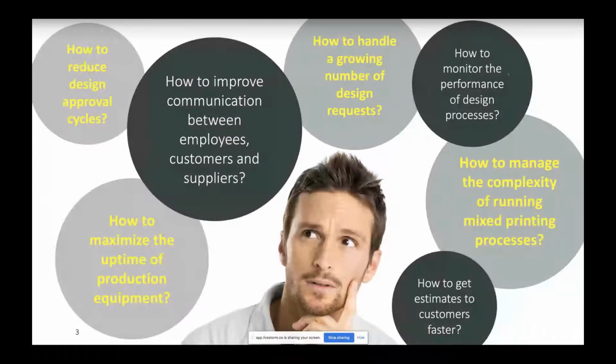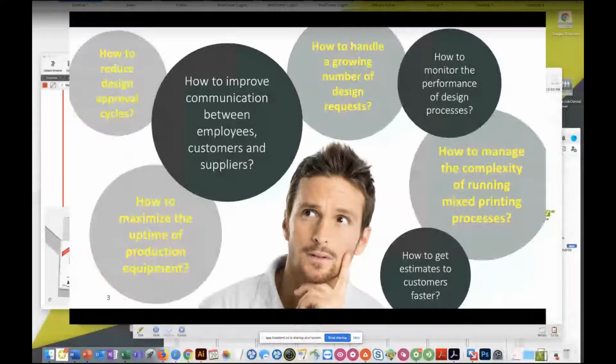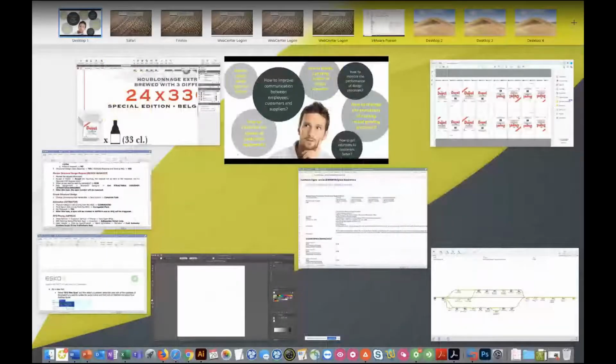So it leaves them asking questions: what's the status of this product? How do I get these proofs out faster? Has this design been updated? Has this die been ordered? Where is this in my production cycle? All those types of things. And what is Esko's answer to that? Well, sorry, wrong slide. There we go.